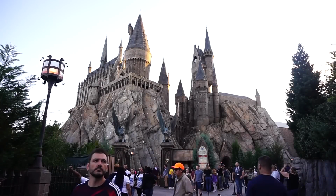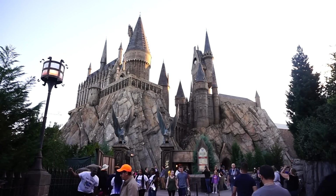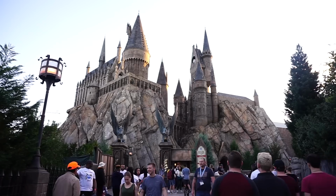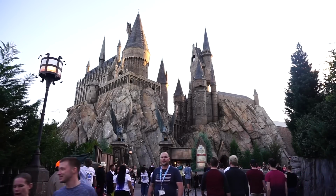But I will warn you that you should put everything you have in your pockets in a locker. It's very easy for small items to just fall right out. And the good news is that thanks to the new roller coaster, wait times at Forbidden Journey have dramatically improved, so it's well worth doing more than once.